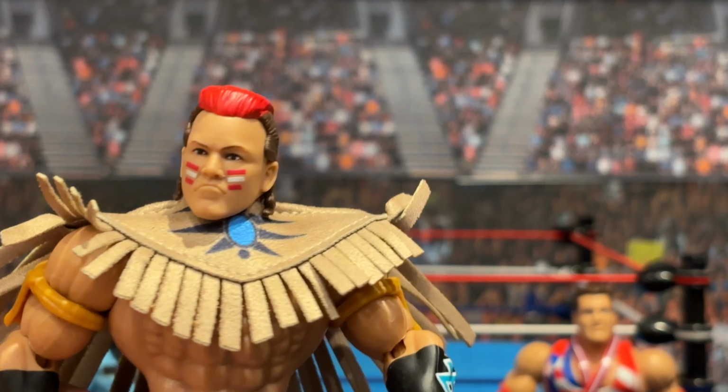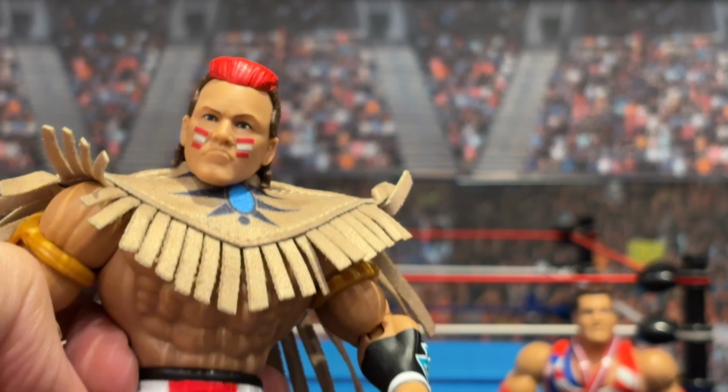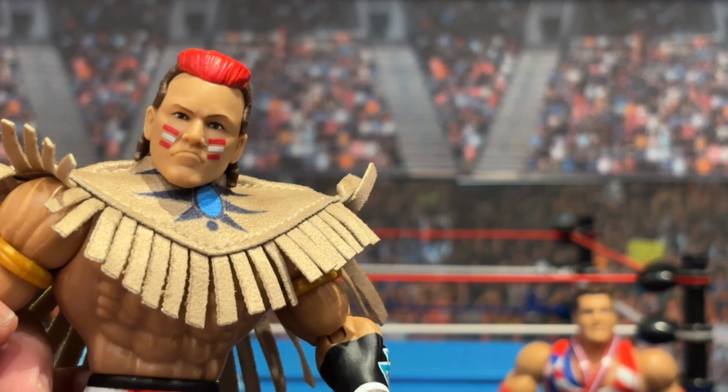Considering I only have one other Tatanka to compare this to, obviously this one is a lot better, but it's also, standalone, a decent figure.